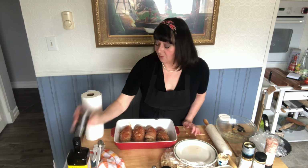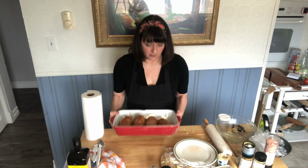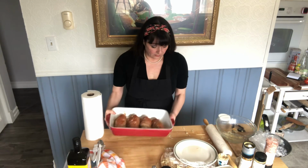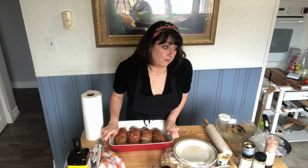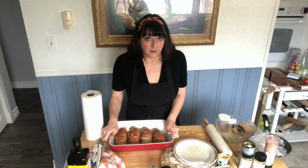Now, I normally would bake these right now, but we're going to have a later supper tonight, so I'm going to lay these in the refrigerator. You can see how they look. These are going to go in at about 375 or 400 for about 40 to 45 minutes. And then you're done.